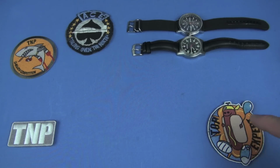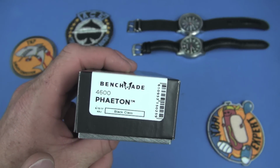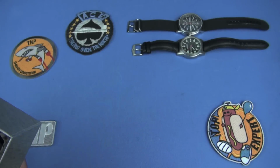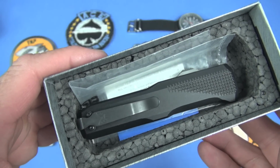The all-time favorite hot dog patch as we kick off this actually rare Benchmade review. I go to Benchmade's website occasionally looking around, and I'll tell you, man, it's kind of a yawn fest. It's like, okay, that's pretty similar to what they've done, pretty similar to what they've done. And then I come across this. What is that? The 4600 Phaeton? That's cool. Very cool.